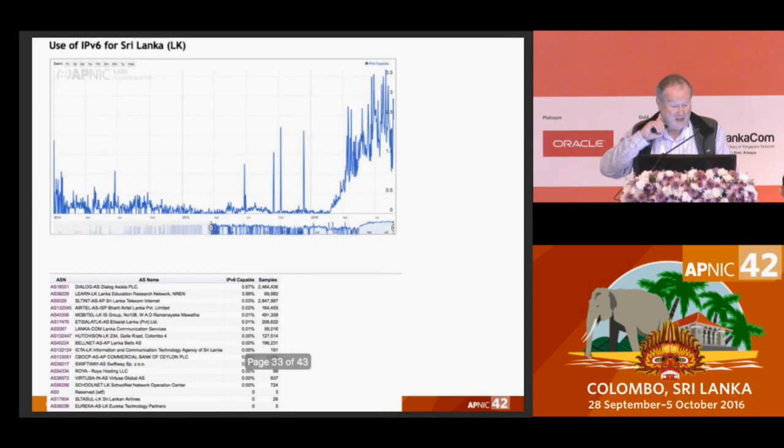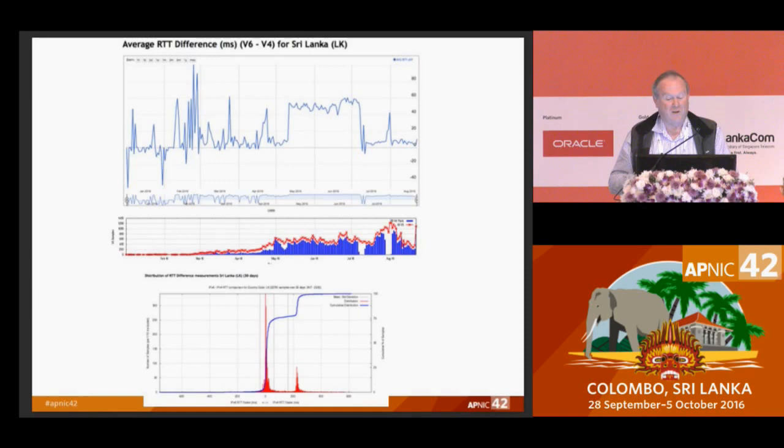Sri Lanka. This is the uptake for Sri Lanka in V6. And as you notice, V6 has sort of moved on a lot in the last few months. The folk doing the SIMs out there, Dialog has done a huge amount of work, and around 6% of Dialog customers are running V6. But when we look at the performance of V6 versus V4, it's just a little bit slower. It's varied a lot over time, and there was an issue at the first part of the year where the V6 routing was all over the place to get to Singapore. But it's now largely under control.